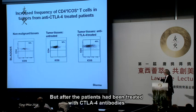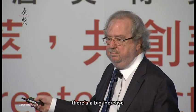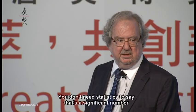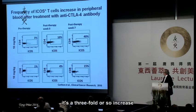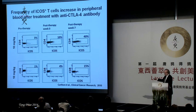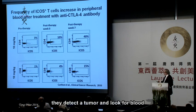But after the patients have been treated with CTLA-4 antibodies, you can see that goes up to 40%. So there's a big increase. You don't need statistics to say that that's a significant number. It's a 3-fold or so increase. And this also happens in blood. So she detected it in tumor, and then looked for it in blood.